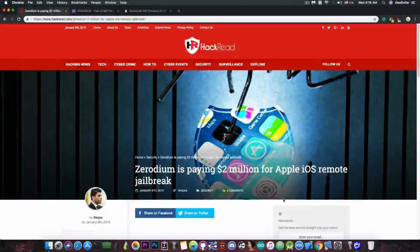Yes, it made actual headlines that Zerodium, a broker for vulnerabilities, actually a huge company in this field, is paying $2 million for an Apple iOS remote jailbreak for iOS 12. And you're probably going to ask me, why is this interesting? Why is this important for you? Well, this sets very important events in the jailbreak community, and I'm going to get into that.